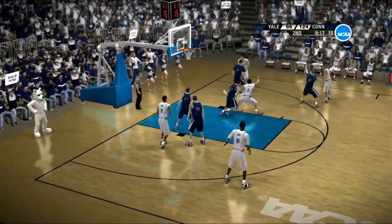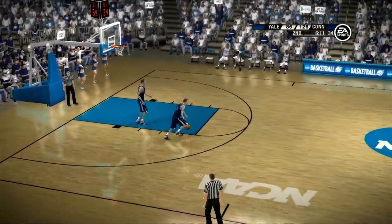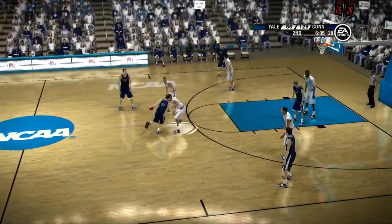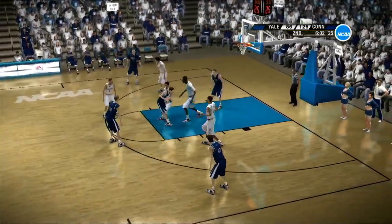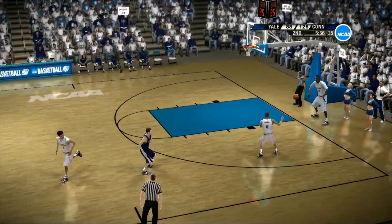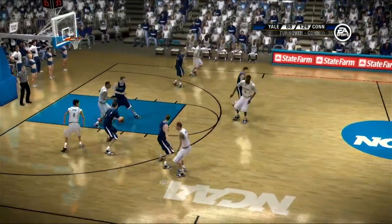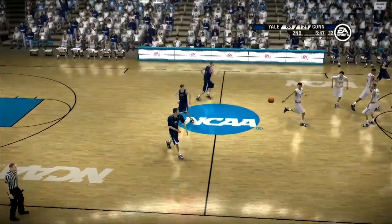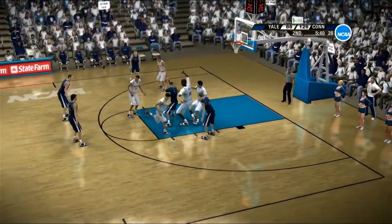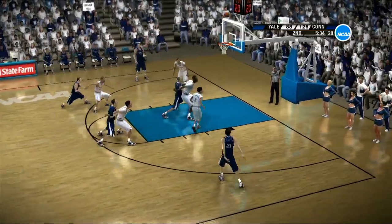The kick out. He takes the shot off the baseline. Makes the shot. Up for two. Lays it up. Steals the pass. Looking for a good shot. Three-pointer. You betcha.